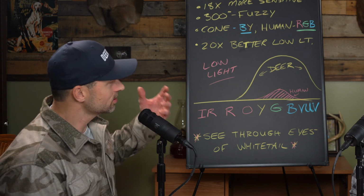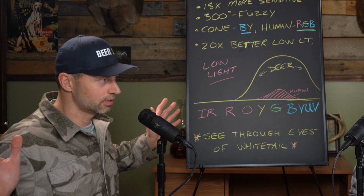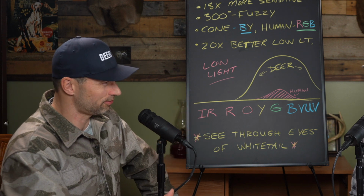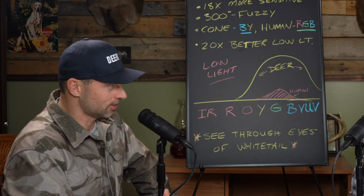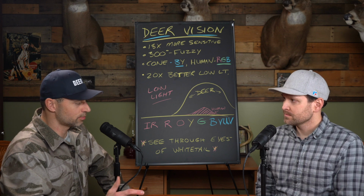The deer can't see, as we said, they see a broad spectrum range, but they don't see in detail. They see kind of fuzzy compared to us. And so all you've got to do is break up your form. All that detail really doesn't do anything. It's all about having a pattern that can break up your form.